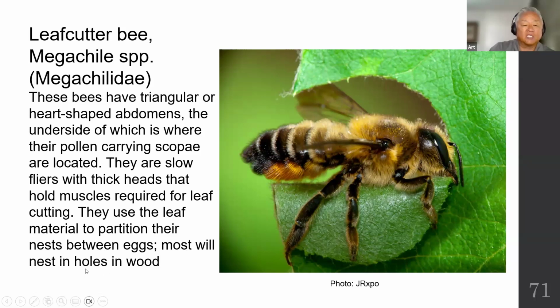Most will nest in holes. And again, yeah, use the leaf to partition. So if you see a kind of a hole in your leaf with scalloped edges, that's probably just a large insect. The leaf cutter would take usually more of a swoop, a little cleaner cut, just like you see here, versus bites like that, which means a big grasshopper's been on it.